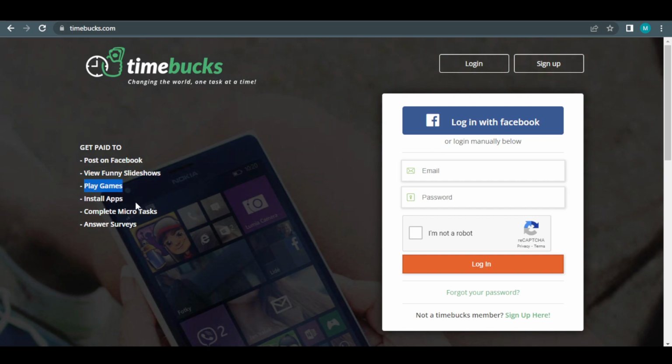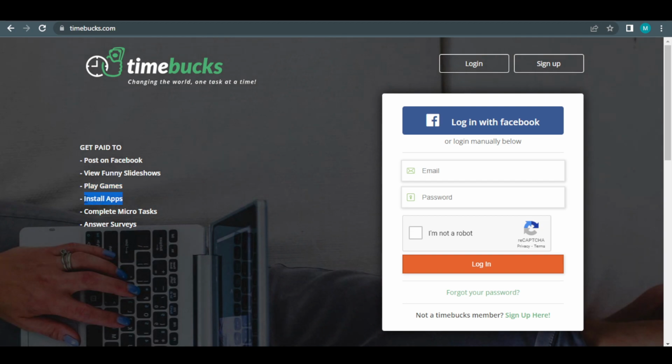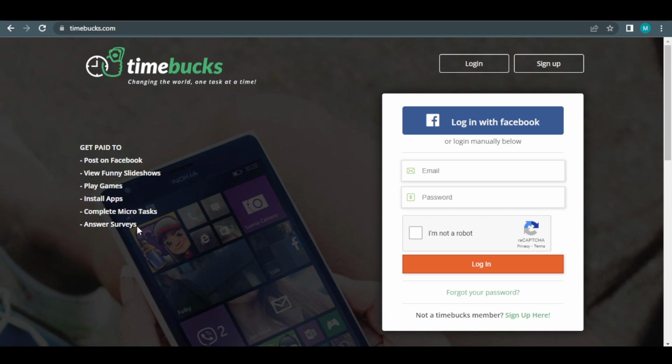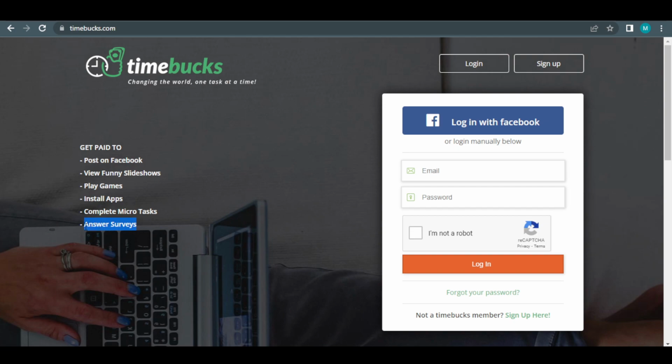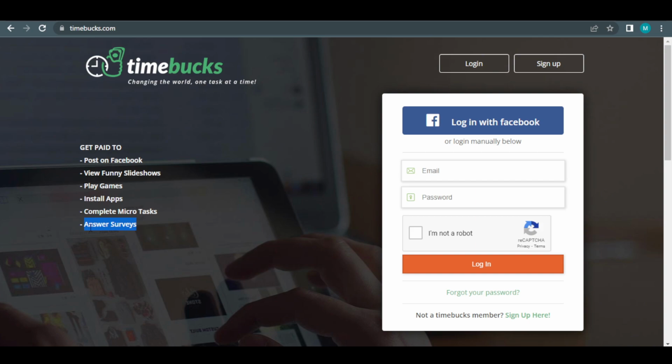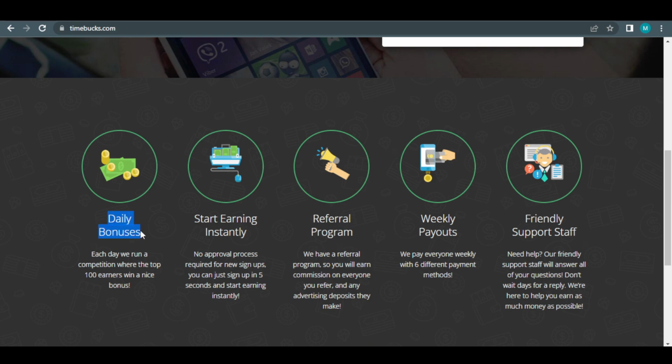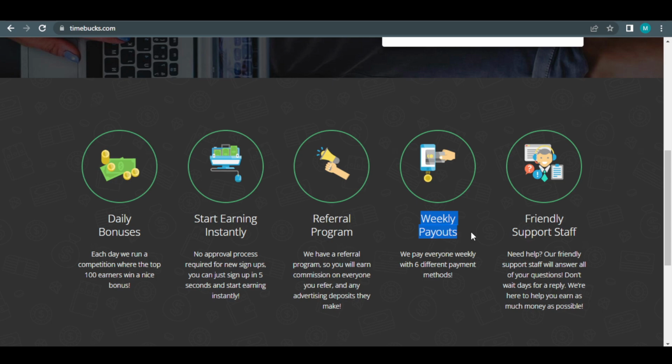In addition to earning money by installing applications, you can also earn money by doing micro tasks. In essence, you'll be compensated for actions like following someone on Instagram in their application, liking a specific tweet, or following someone on Twitter. After that, you can also choose to complete surveys, which will allow you to do both while earning money. So it is undeniably extremely simple. Daily benefits are provided to you. Earnings are immediately available. A referral program is also available. There is a weekly reward as well. There is nothing too complicated, and the support team is nice.